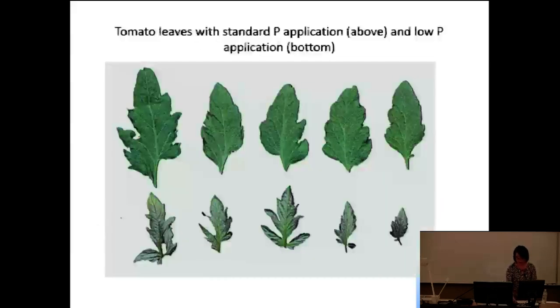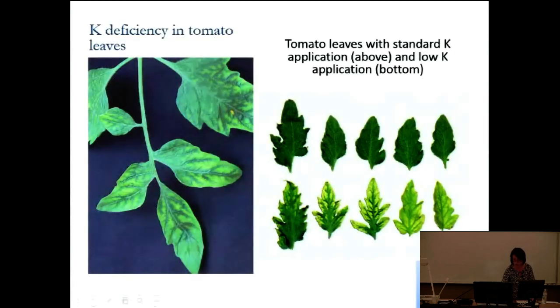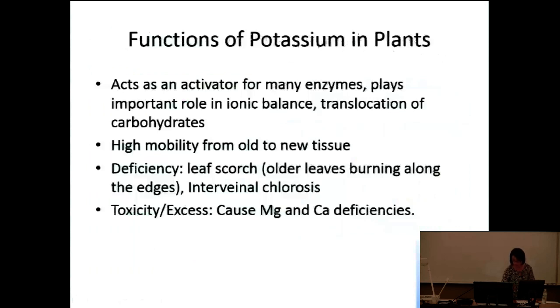That's phosphorus. All right. And potassium, that's also mobile. Therefore, you see a deficiency in lower leaves, and interveinal chlorosis is one of the typical symptoms of potassium deficiency in lower leaves. That's for tomato. And if you have a massive amount of potassium, it's typically high concentration in the nutrient solution anyway, but if you have much more, then it might start affecting calcium and magnesium because of competition within the cations.